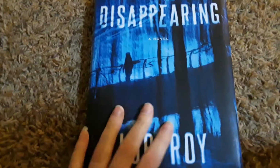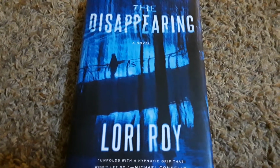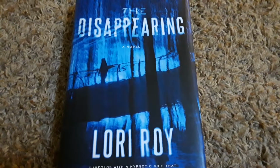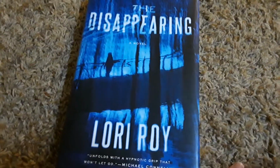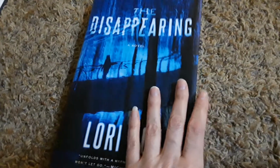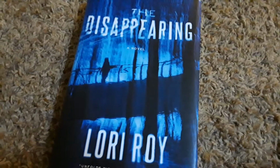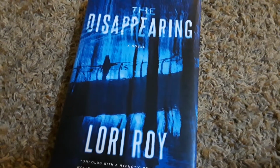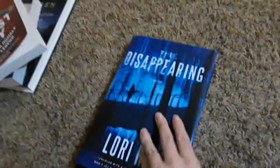This final book I have, I think I bought this before my birthday, so I apologize. This is not really a birthday book. But it's a new book I got, and it's called The Disappearing by Lori Roy. This was a recommendation from both my mom and my sister. My sister and I are supposed to read this together for a buddy read, but she apparently has already finished it because it's such a page turner.